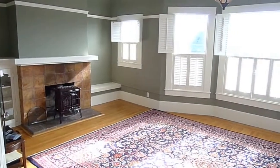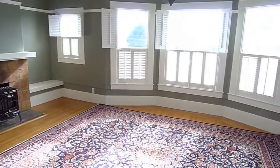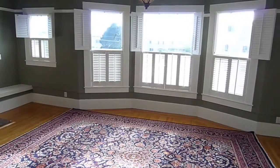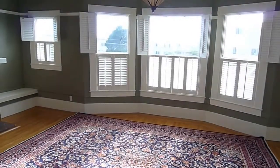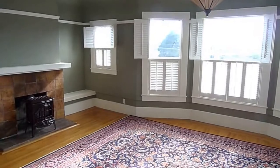Anyway, if you have any questions at all, or would like to take a look at this top floor flat on 18th Avenue in the Richmond, or would like to schedule a viewing, feel free to give me a call.